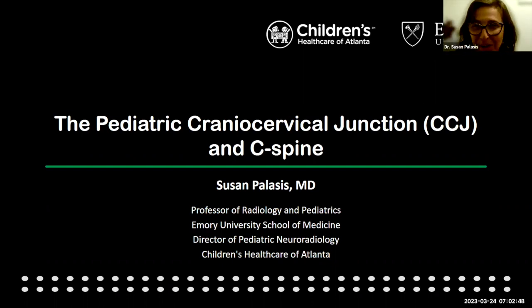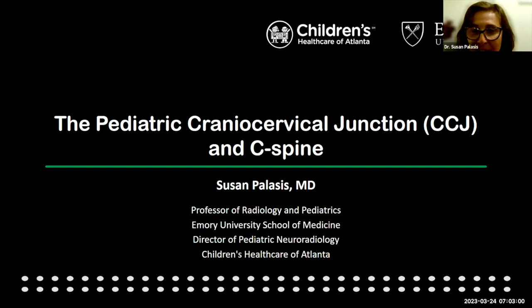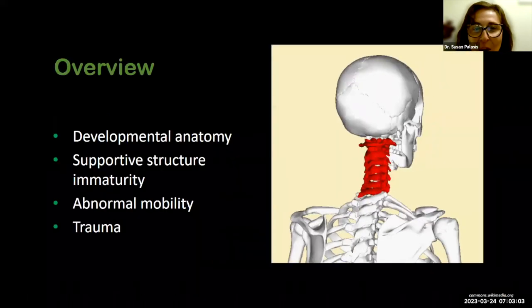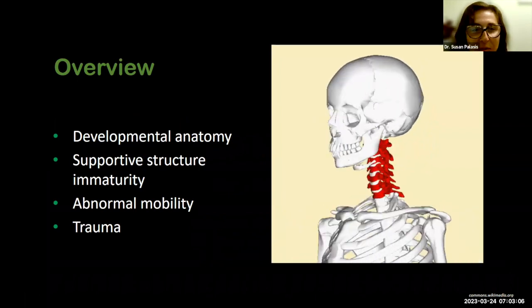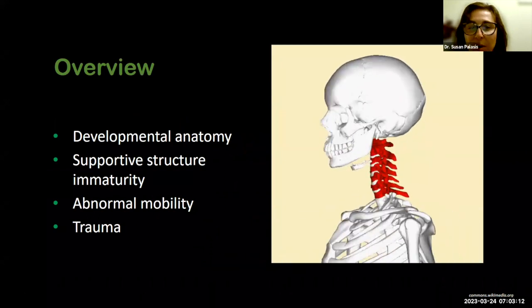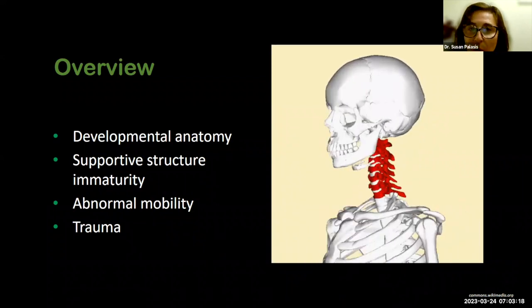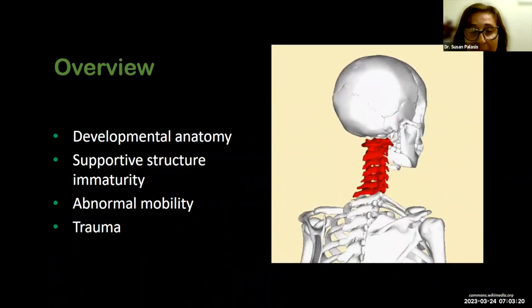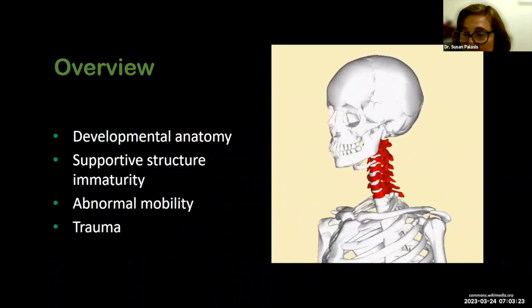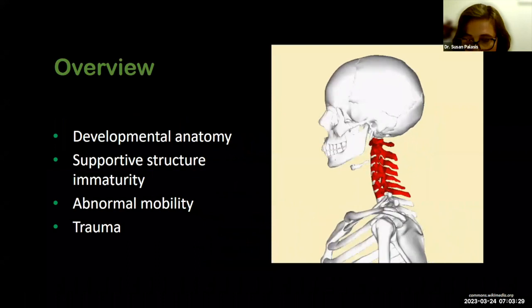And it is a pleasure and an honor to be presenting to all of you today on a topic that I hope that you'll find interesting and helpful, the pediatric craniocervical junction and cervical spine. So basically, what we're going to do is go over some developmental anatomy. We're going to look at the immaturity of the supportive structures of the spine and how they play an important role in the types of injuries that we see. We're going to discuss abnormal mobility of the craniocervical junction in the spine, and then we'll look at some trauma as well.